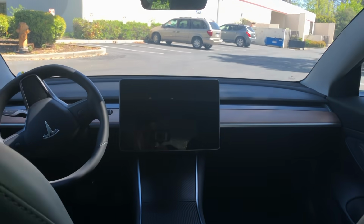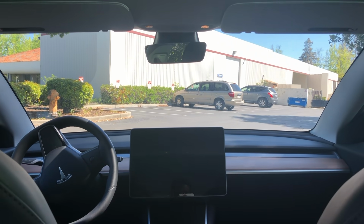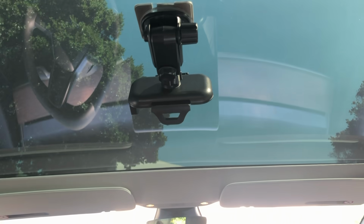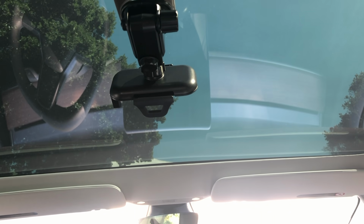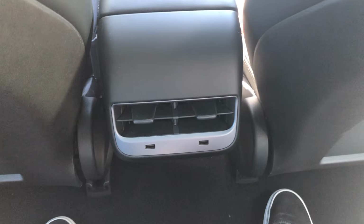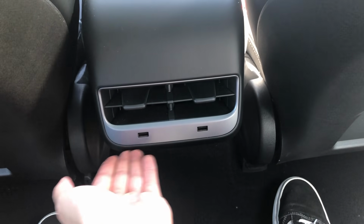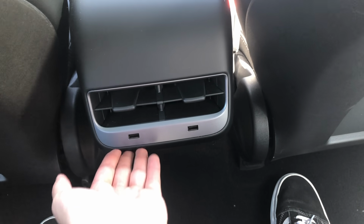So if you move to the middle, this is what you see. You'll see a minimalistic design of Tesla. You can look up, see the sky, the trees, the birds, everything. And if we look down just a little bit, what you'll see here is the air vents and then additional USB ports in case you need to charge your phone or whatever you need to do. And then this is just from the middle seat point of view.